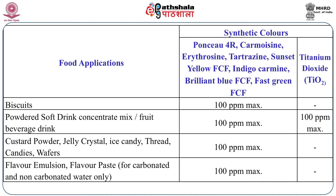For powdered soft drink concentrate mix and fruit beverage drinks, the synthetic colors above, and titanium dioxide, are also permitted up to the level of 100 ppm. Except titanium dioxide, the other synthetic colors are also permitted up to the level of 100 ppm, and the applications include custard powder, jelly crystals, ice candy, thread candies, wafers, certain flavor emulsions, flavor paste that includes carbonated and non-carbonated water only, carbonated fruit beverages or fruit drinks, carbonated water, soft drinks and concentrates that include liquid as well as powder. For these food applications, the limit is 100 ppm maximum.